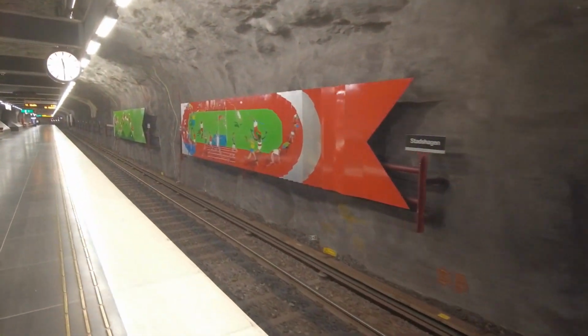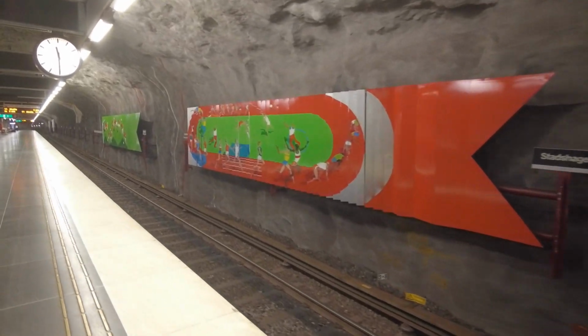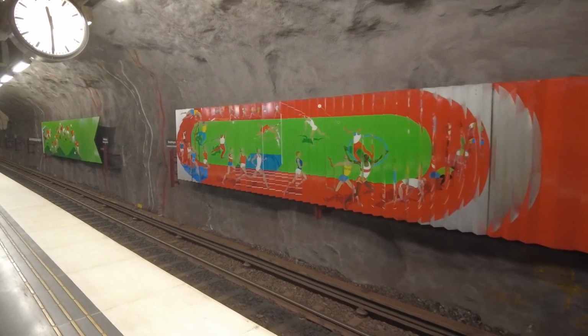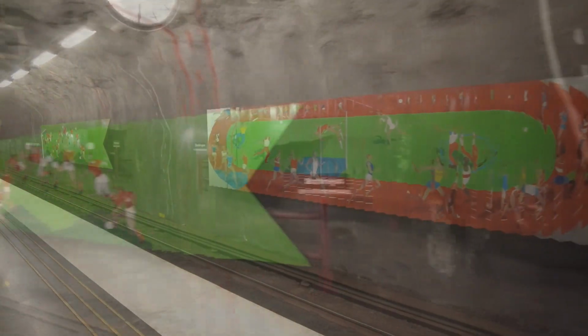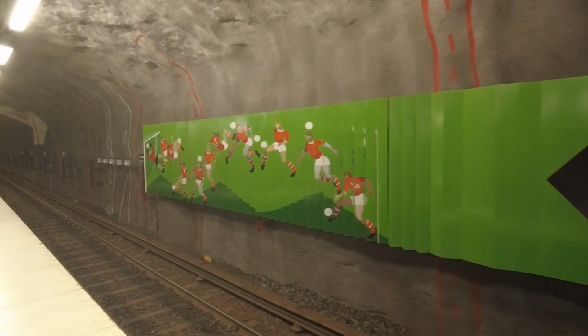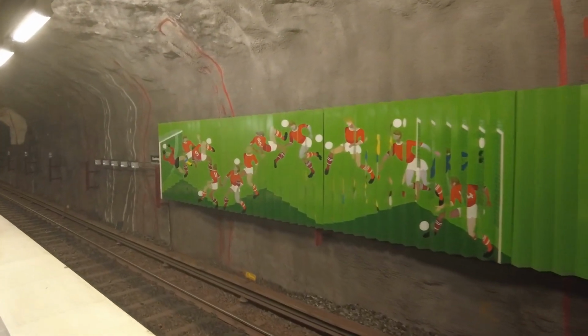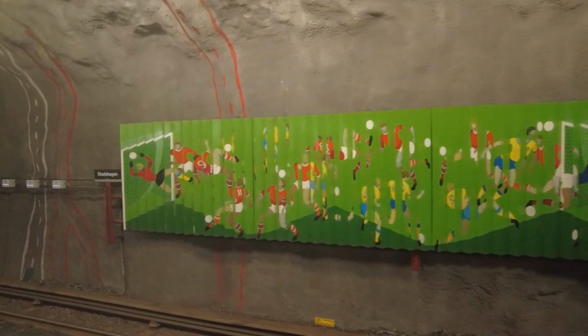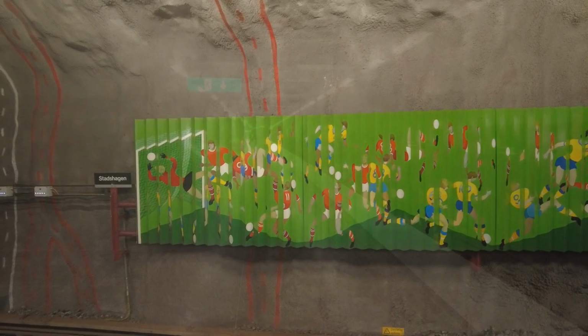And now, station number 3 we are having a look at. This is Stadshagen. Sorry if I'm butchering that. Yeah, Stadshagen. With some sport influence. This green, it's not a painting, it's a setup on the wall with the guys playing football, soccer.